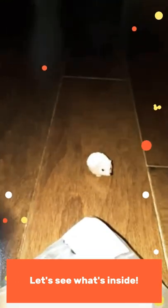Mommy, can we open one of them? Awesome. Which one do you want to open first? The hedgehog. Okay, let's open it, guys. This is the hedgehog. This is a basket.